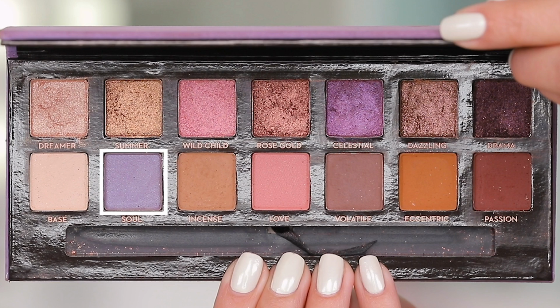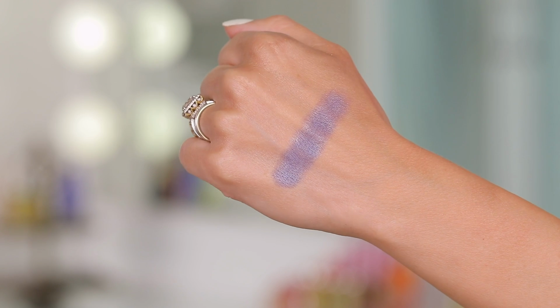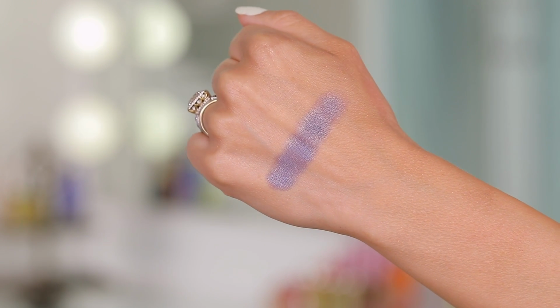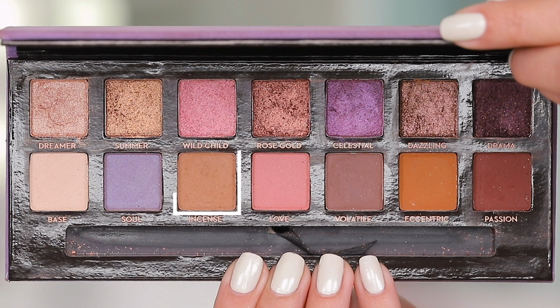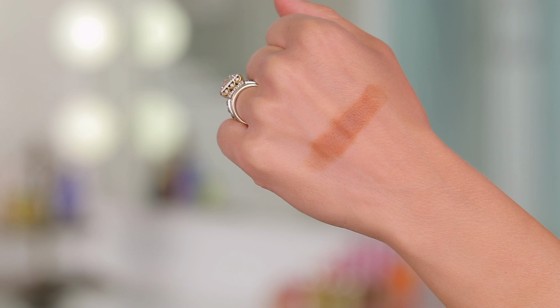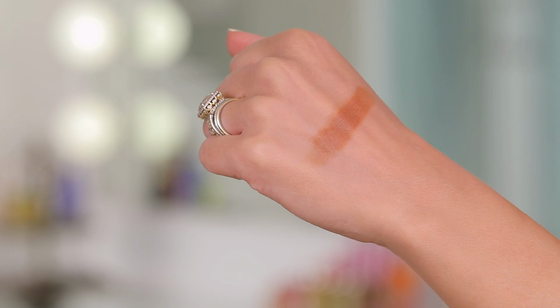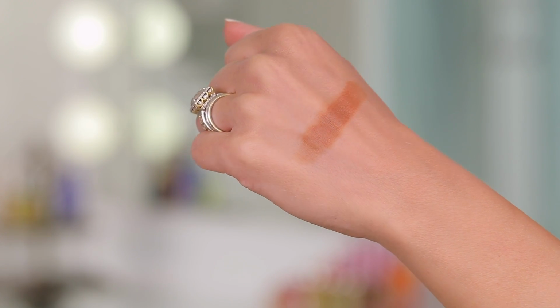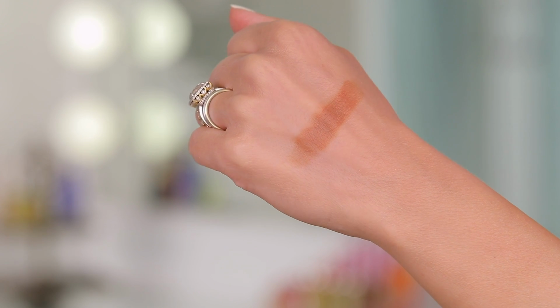Then you have the shade Soul, which intimidates the crap out of me. I think they look really pretty, but I feel like they look kind of weird on me. So maybe that's the one shade in here that I'm like, oh, it's pretty, but maybe not for me. Next to that, we have Incense, which is just the best transition shade. If you want to go in and not spend 5,000 years moving from one transition to the next, this blends out so beautifully. Just go in with this and then move to the next step.